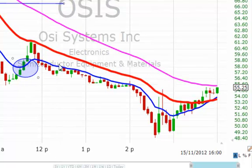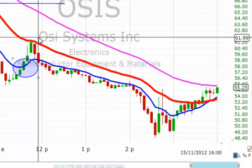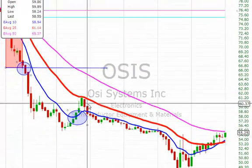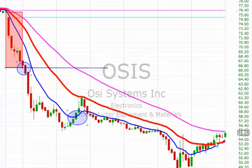So here we go. If you kept in the trade and maybe your exit strategy was to exit on a break of the 20 period moving average, which meant you would have waited for the price to close above the 20 period moving average, you would have still been in this trade, and you would have closed out around 53.73 for a huge move and a huge profit in that trade.